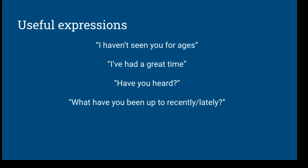Okay, so we talked about present perfect, why a lot of people are afraid of it, but you shouldn't be. We talked about when to use it and when not to use it. We talked about how to maintain a conversation. And we talked about some useful expressions. So these are all great conversation starters or conversation enders or conversation continuers.